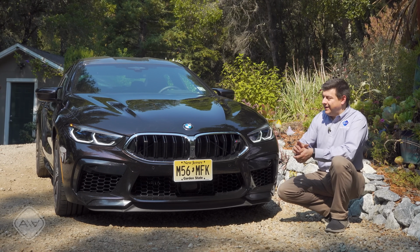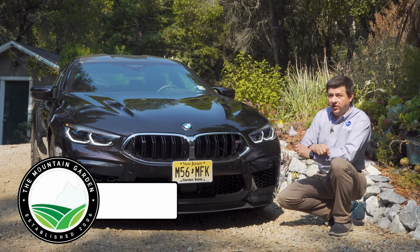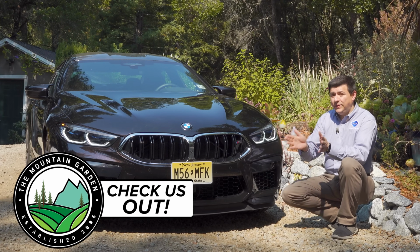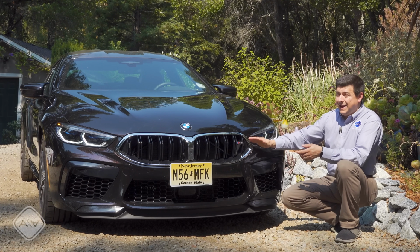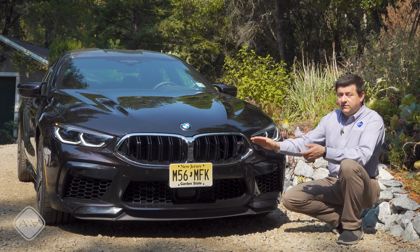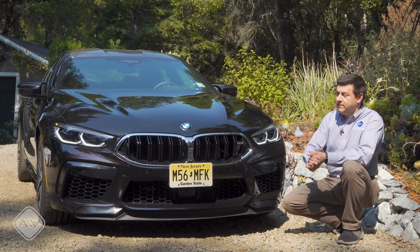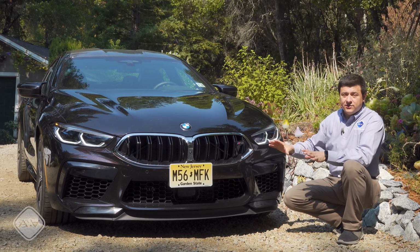For 2021, the M8 Convertible and the M8 2-door coupe are taking at least a year off. We don't know whether they're going to come back to the US for 2022, but 2020 sales didn't go exactly as BMW had planned, so for 2021, the M8 is only going to come in this 4-door format. The 8 Series is the close relative of the BMW 5 Series, so logically the M8 is the close relative of the BMW M5, and they share a lot of M technology under the hood and in terms of suspension design.